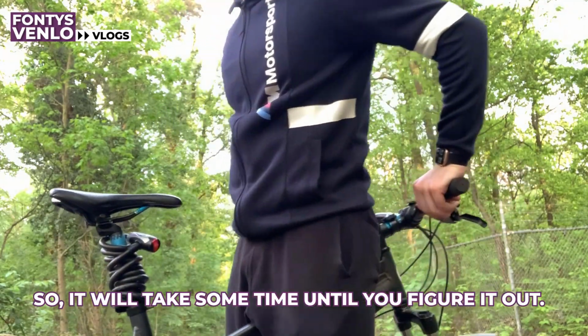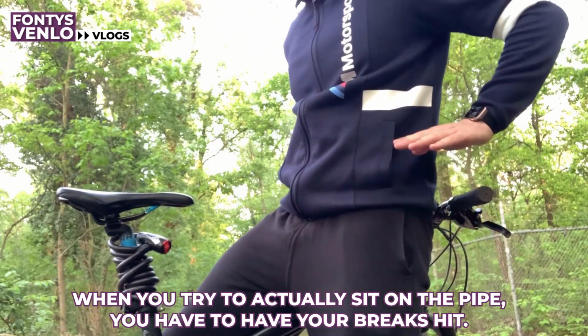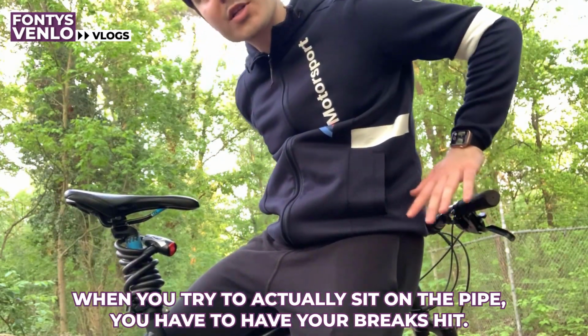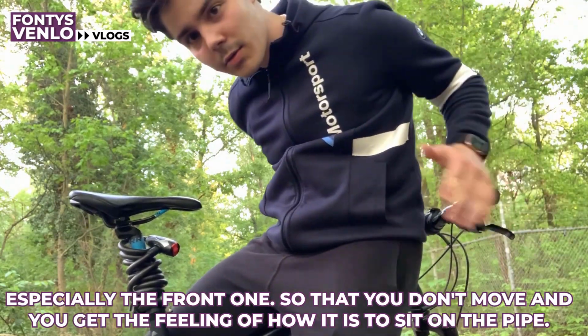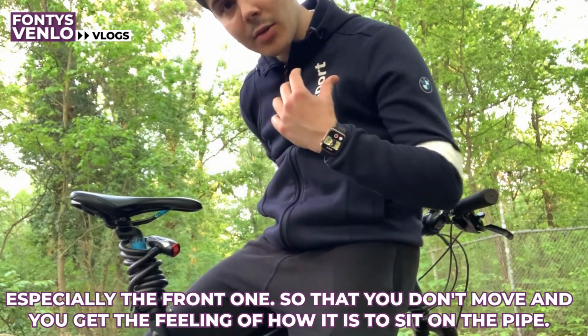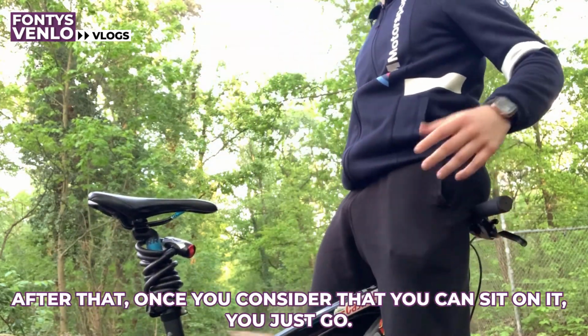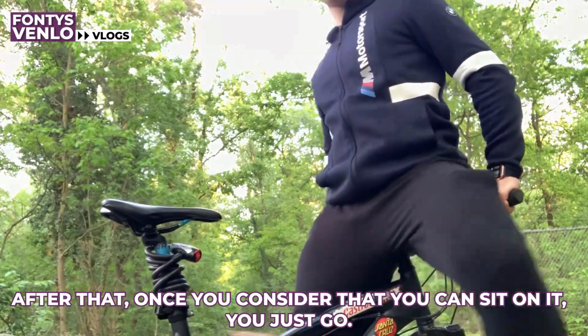So it will take some time until you figure it out. When you try to actually sit on the pipe, you always have to have your brakes hit, especially the front one, so that you don't move and you get the feeling of how it is to actually sit on the pipe. After that, when you just consider that you can sit on it, you just go.